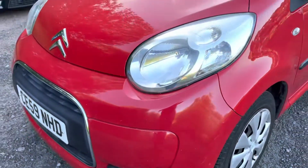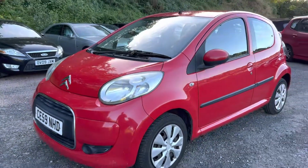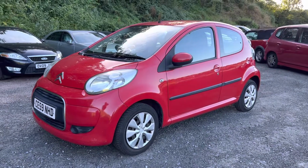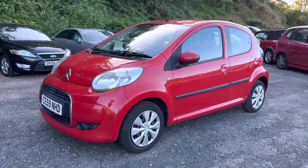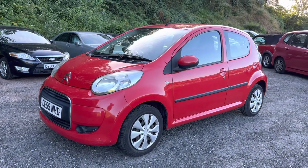You tend to get that a lot on red cars. I'm sure there's a scientific reason for it, but I don't know it. So we do tend to see that quite often, and I would normally respray the bumpers. The back one's actually a lot worse, and I'll show you that in a minute.